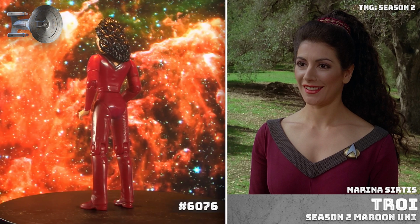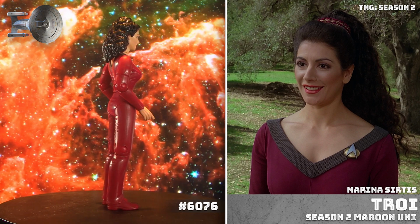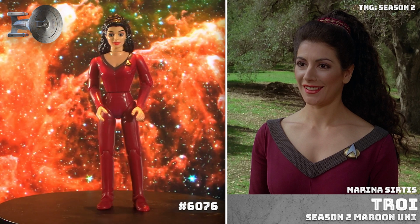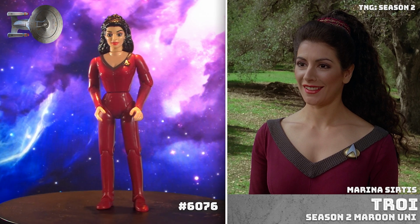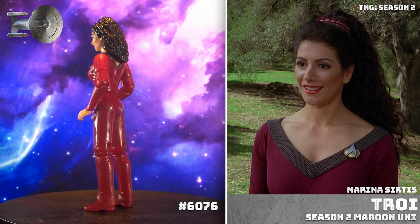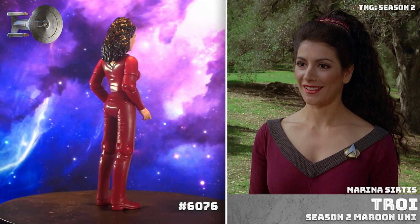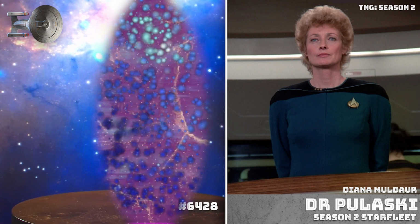Now, last episode, we introduced Beverly Crusher and Gates McFadden as the season 1 doctor on the Enterprise, who was let go for having opinions while being female. And she was replaced by our next figure for season 2, and that is figure 6428, Dr. Pulaski. Let's take a look.